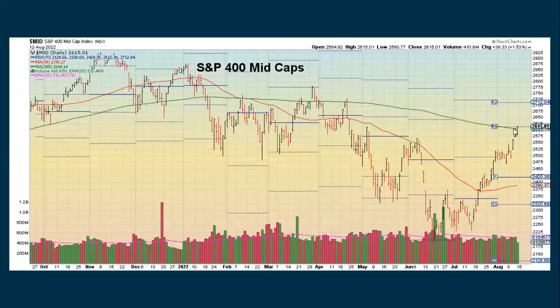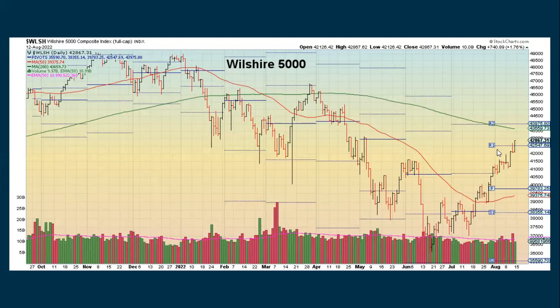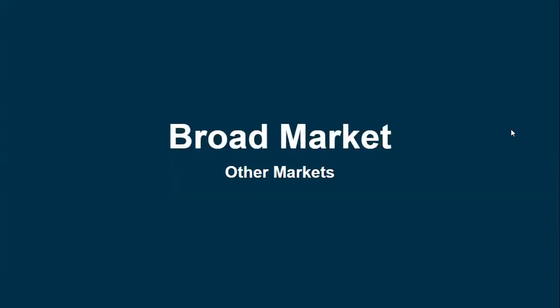Mid caps right on R1, just barely above the 200-day moving average. That's positive. Can we continue to see some strength from mid caps? Wilshire also above R1, but has not been able to get back to the 200-day moving average yet.